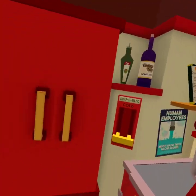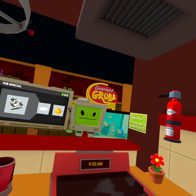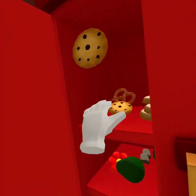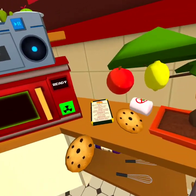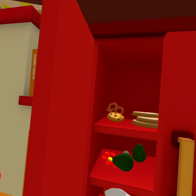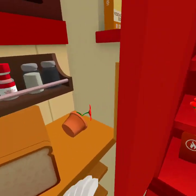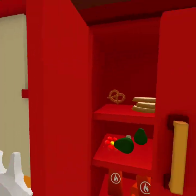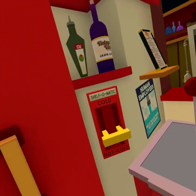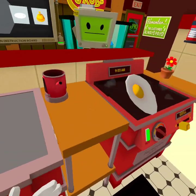Now what? I gotta make three of those? Oh my god. I don't remember what I put. Wait, yes I do. I just had ADHD for a second. But I'm back. Now we got to get the flour and then the egg and then the other stuff. Flour. We gotta get the egg.